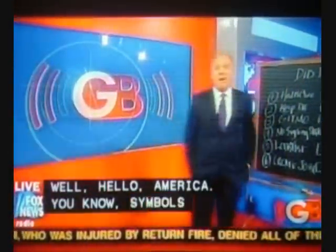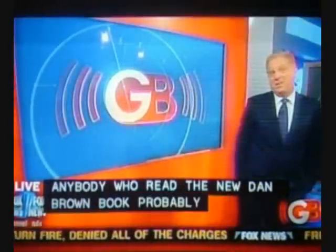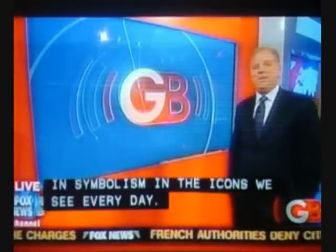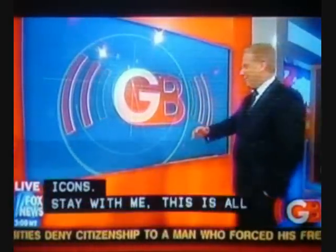Symbols mean something. Anybody who's read the new Dan Brown book probably developed at least a passing interest in symbolism in the icons that we see every day. But let me show you something I find fascinating about two of history's most important icons. Stay with me, this is all going to make sense. Maybe, hopefully today. Maybe someday. Let me show you first.